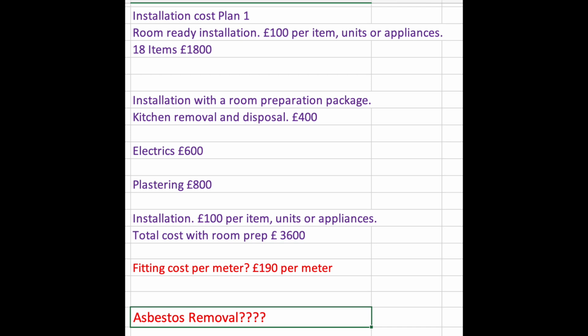So each one of those things, if we allow for each item, whether it be a washing machine, oven, base unit, wall unit, appliance, freestanding appliance, whatever it is, we're just going to call it one thing per item. I mean, if you look back to plan number 1, you'll see that there are 18 items in that room. £100 per item gives us a figure of 1,800. So to have your kitchen installed by a decent fitter and your sink plumbed up from a room ready perspective, and then your electrician's going to separate, he's going to do all that, then you're looking at about £1,800.